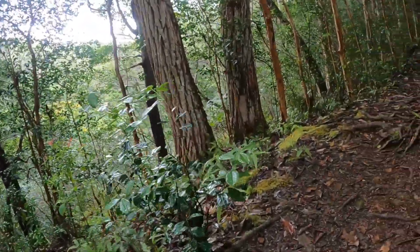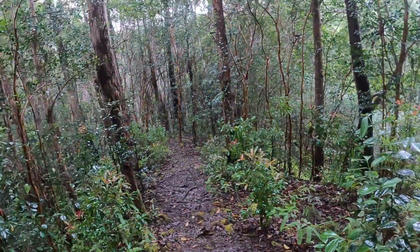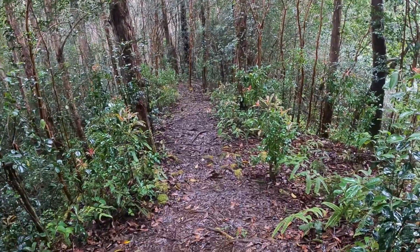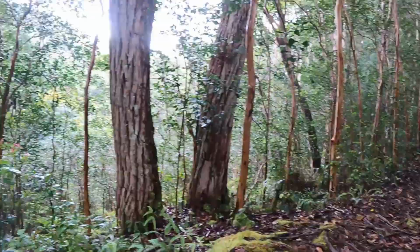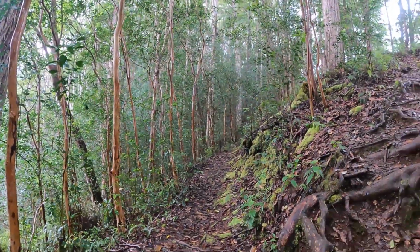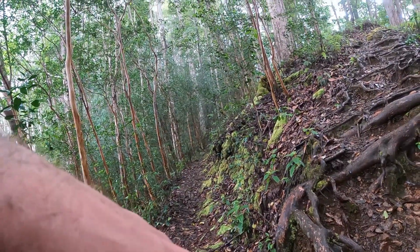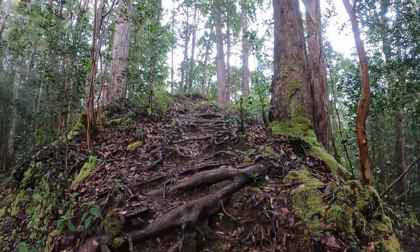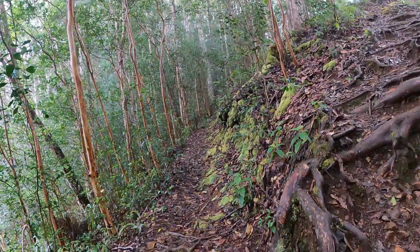At this intersection, there's a left and a right. The left is just the local trails. It doesn't really go anywhere. Right is the main trail, and then there's another trail that heads up. You want to take the trail that heads up, which is the trail that's depicted on AllTrails. For some reason, the main trail is not depicted on AllTrails, but the main trail is depicted on Garmin GPS. But you want to follow this one that heads up instead of heading on the main trail.